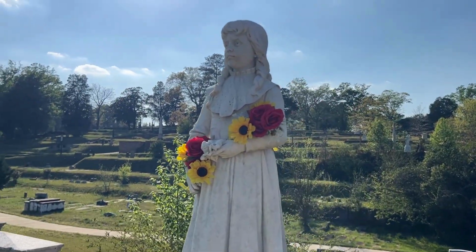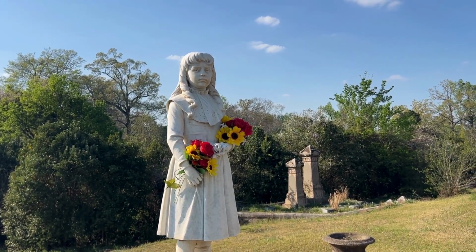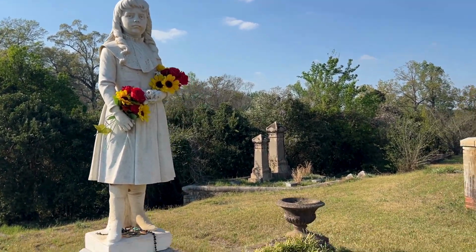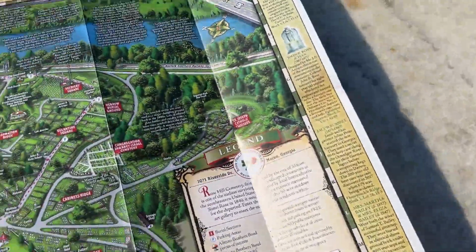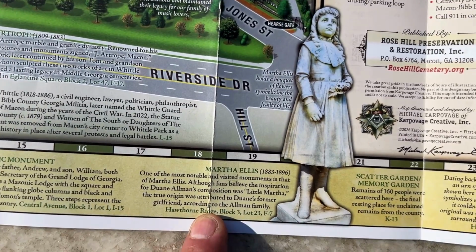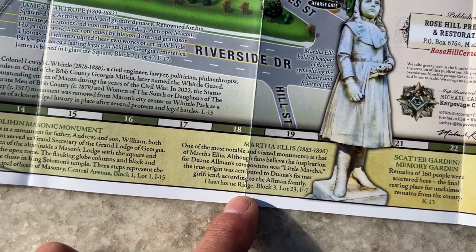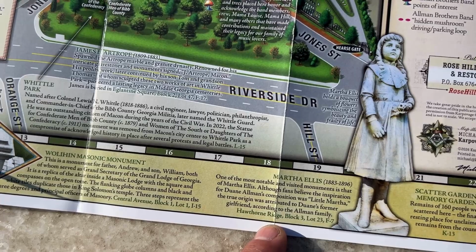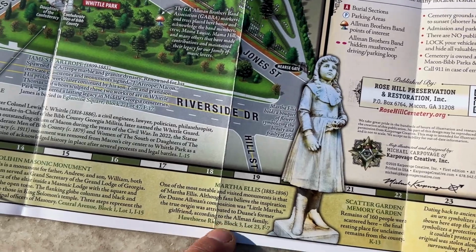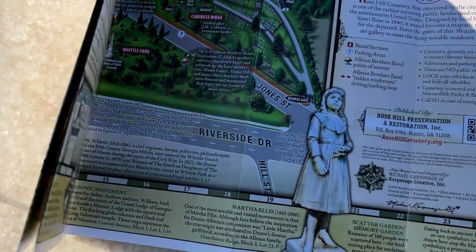Now, for the Allman Brothers, the significance is she was thought to have been the inspiration for the song Little Martha. And we'll pull this up on the map so I can get it right here. Let's put this down. So she's one of the most notable and visited monuments in the cemetery. And it was Duane Allman's composition, Little Martha. But according to Allman family members, the true origin was attributed to Duane's former girlfriend. However, run with what you want, but that's coming directly from the family. But it doesn't stop us from highlighting her. Fan favorite, and to show you where she is on the main map, where we are right now.